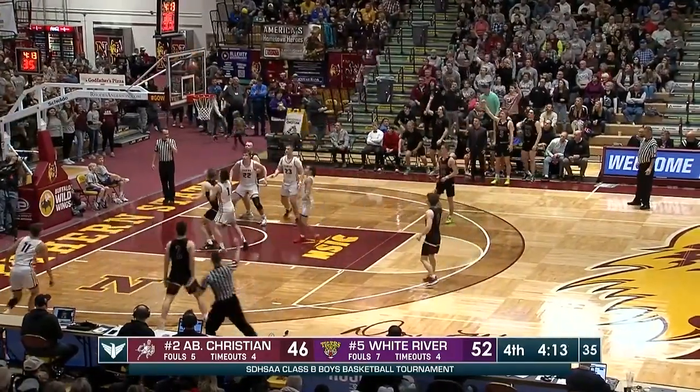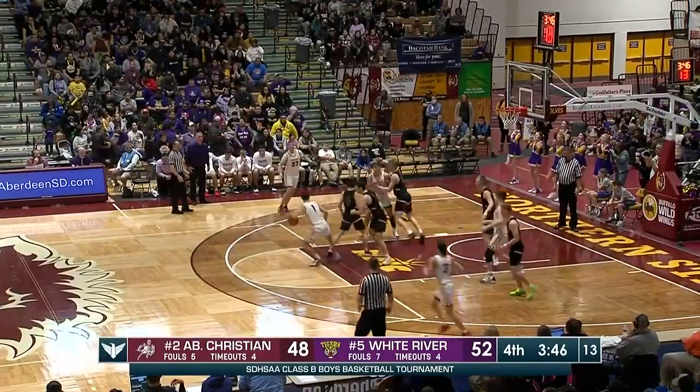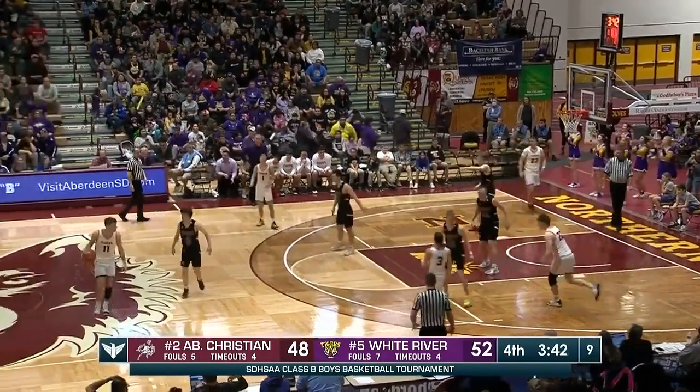Out of the corner, Isaacson again. That one is no good. Russell there on the rebound, back up and in. Bill all over the court with Seiler. Seiler will come around Marshall, get the handoff.